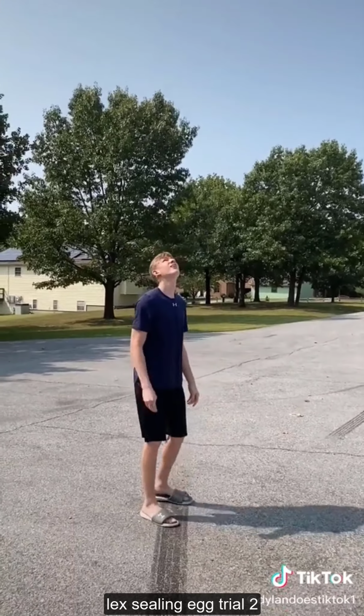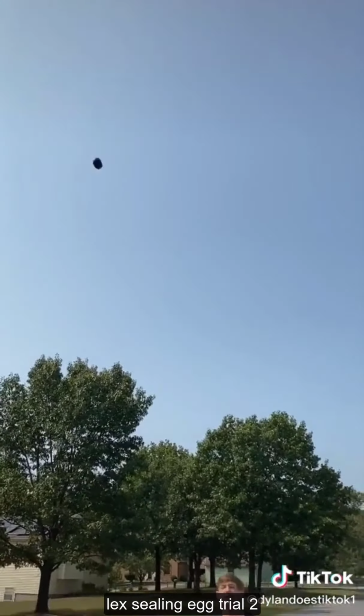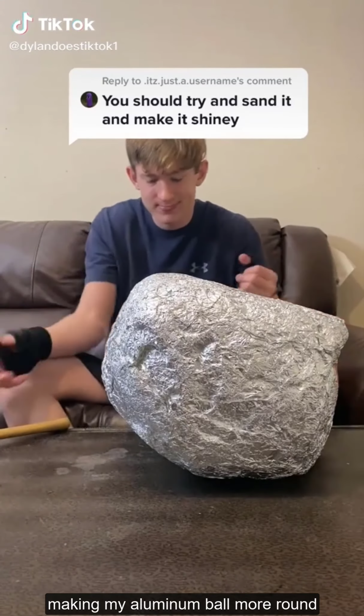So I threw it up in the air and then it was completely mushed in. So I just threw it up one more time for the heck of it. And it was crushed. So one day someone commented to try to sand my aluminum foil ball down and try to make it more round.